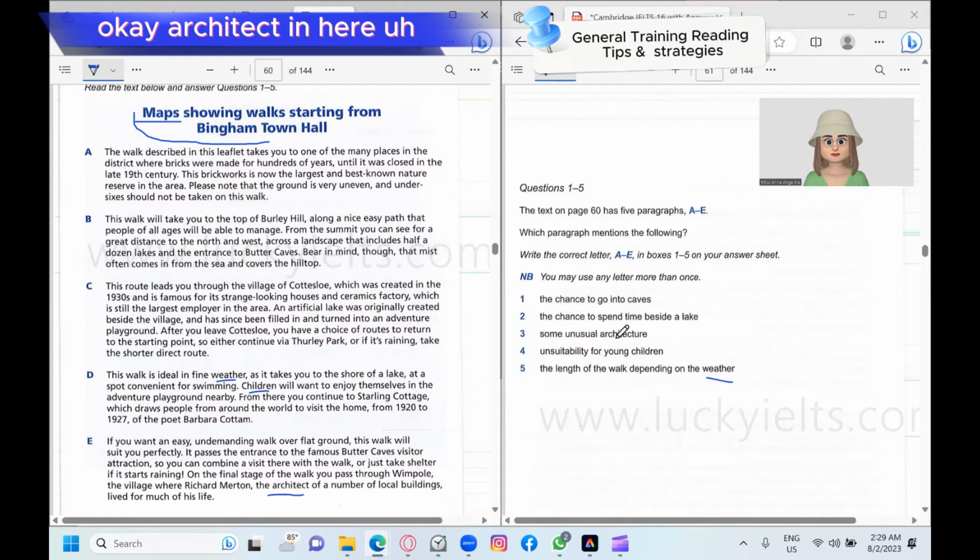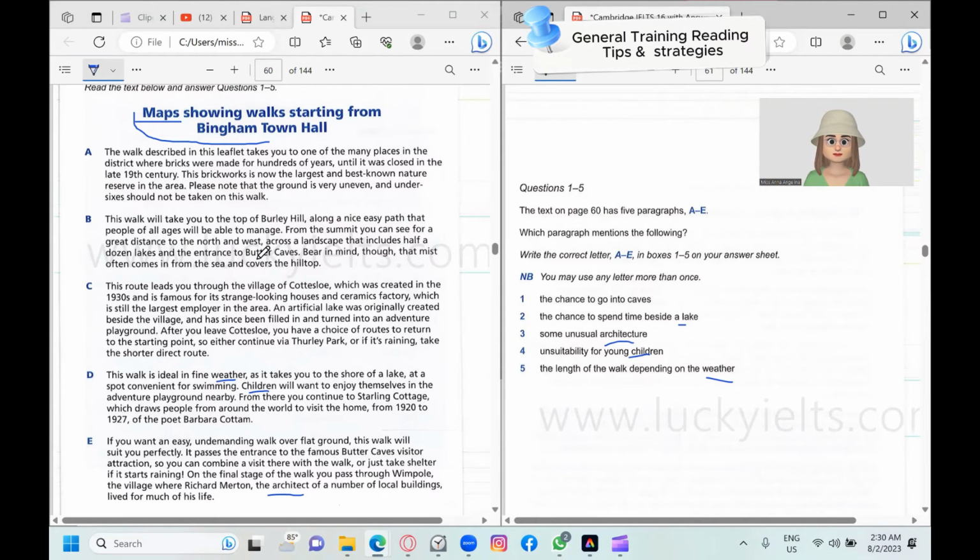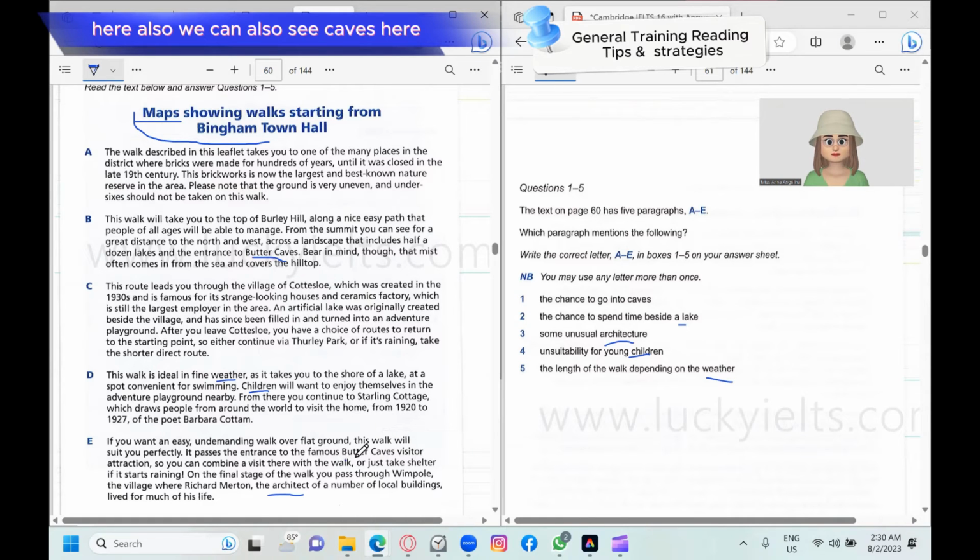Okay, architect in here. I would also look for the word lake, and if caves are somewhere, if we can find caves. Caves, B paragraph. In B paragraph, D, caves. Here also, we can see caves. It's D, E. Yeah, in both we can see it, but we need to find which is the most suitable one. Okay, lake. If we could just quickly look for the word water body, lake.